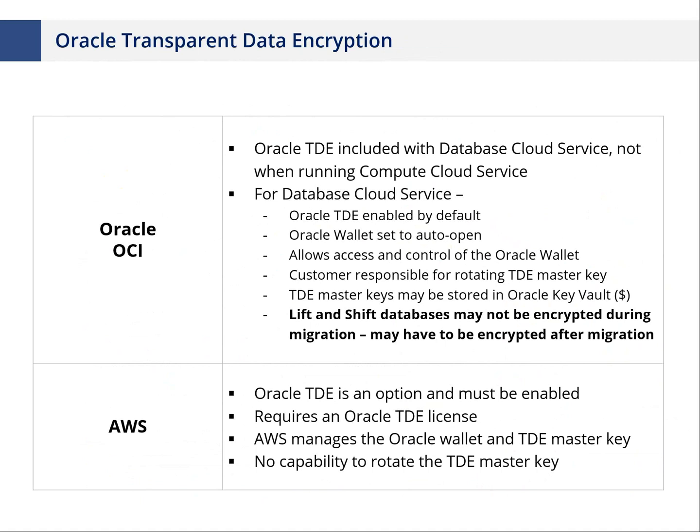Oracle also provides very good capabilities because I can have Oracle Key Vault running, and I can store all my keys in a separate system that's highly fault tolerant, things like that. So there are different levels of capabilities. When we talk about Amazon, Amazon is just like running it on premise. I have to buy a license for TDE. They'll give me a few capabilities to help me manage my keys, but there's no capability to rotate the TDE master key. So each vendor is slightly different on what level of capabilities, how much support they provide.